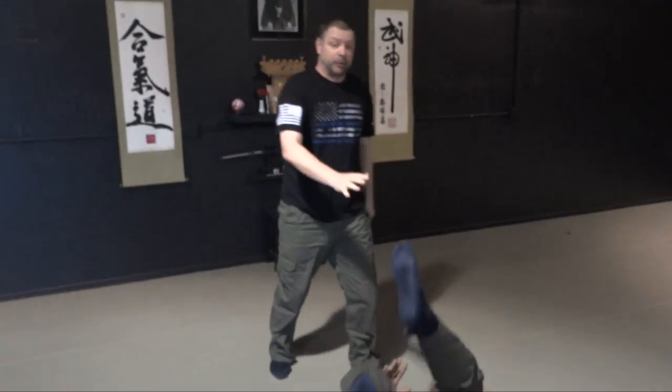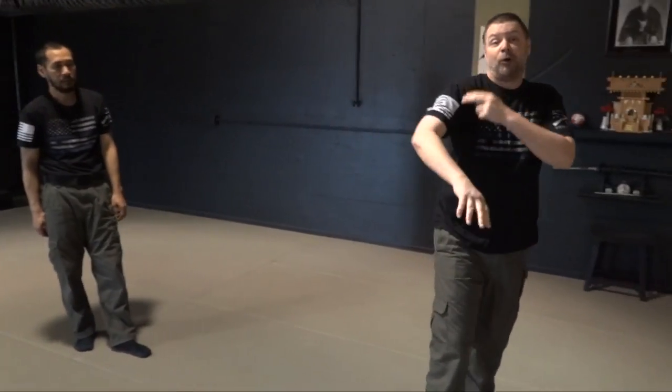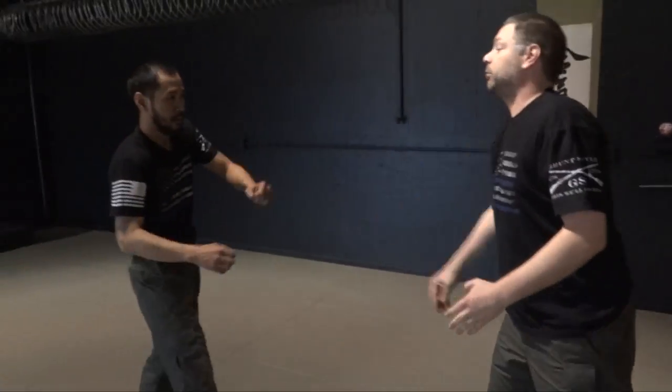Always having the upper hand, higher ground, if you will. Okay, next variation, we're gonna manipulate the elbow to attack the rotating shoulder joint. Okay, so punch, that thing please.